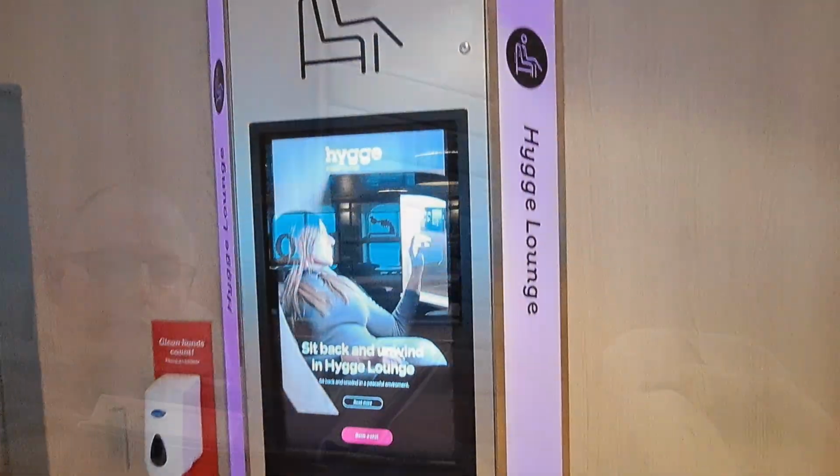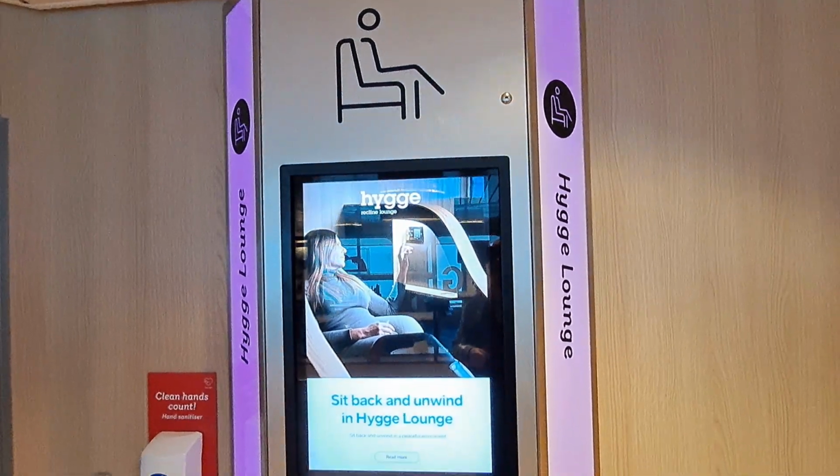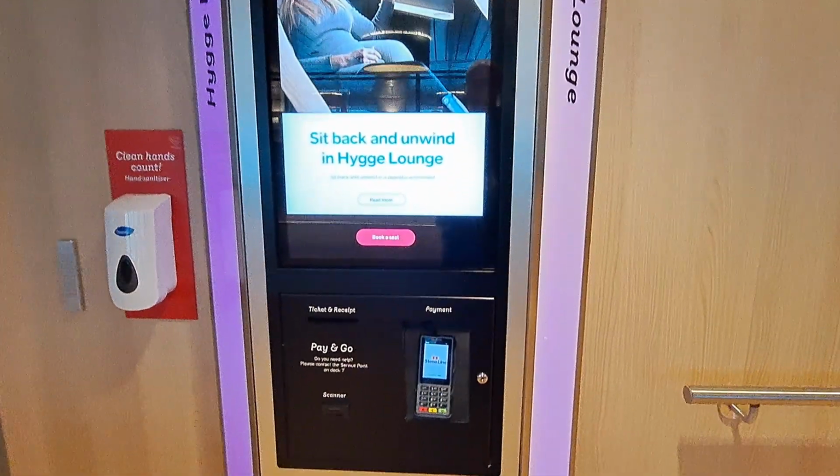If you haven't pre-booked a space in either the Hygge or Stena Plus Lounge, you can pay for a space once on board via the machine.